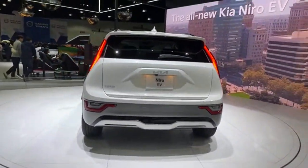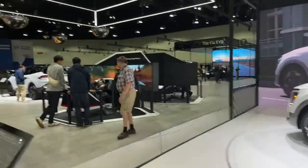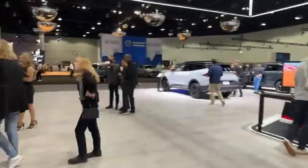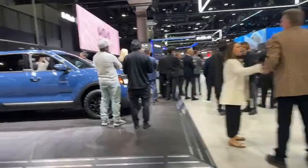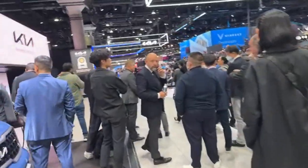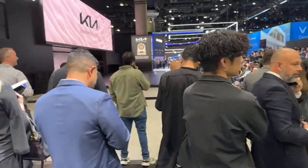I don't judge. And as you can see, there's a lot of important press people here waiting to see what's going to go on at Kia's stand. So we're going to head over there right now and try to get strategized so that we can get good content for y'all. We should head over. Let's try to find a good spot. So just stay tuned for what's to come. We just gotta wait.